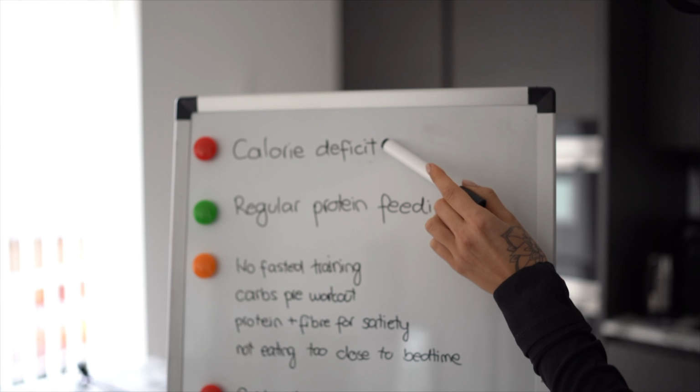I will attach a photo of the TDEE here on the screen so that you can see what a TDEE is and what it consists of. So energy in versus energy out, calories in versus calories out. You have to be in a calorie deficit if your goal is to lose body fat. How to achieve that and how to make sure that you are in a calorie deficit will be by tracking your calories and your macros.